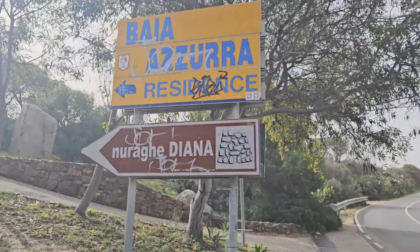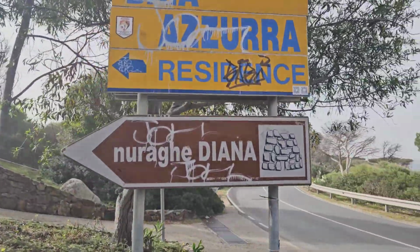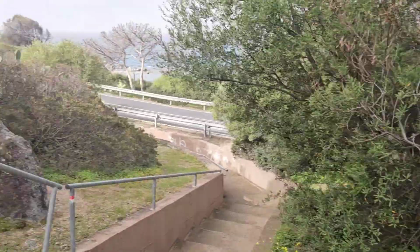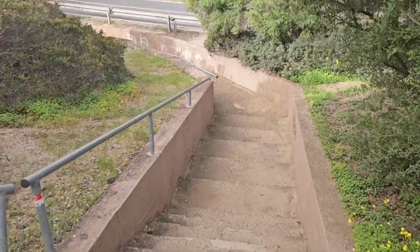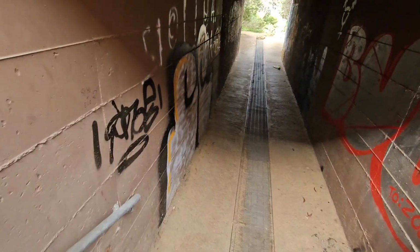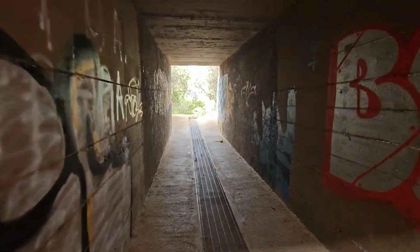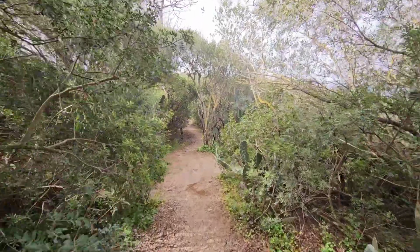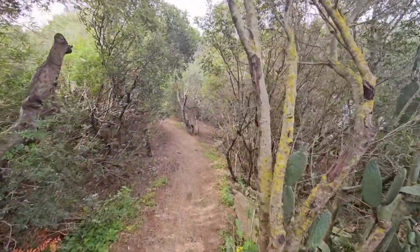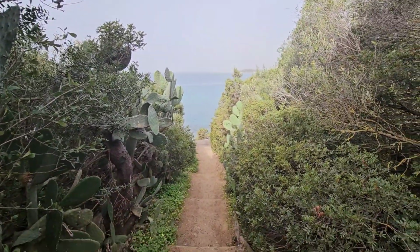Okay, so there's a sign and the map is telling me to go check out this Nuragic. Well, we've got a large cactus, a rock, and some other rock, but there's some stairs going down. Let's see where it goes. Okay, I have really no idea what that was all about, but hey, at least we're on a cool trail. Ooh, go check out the ocean.